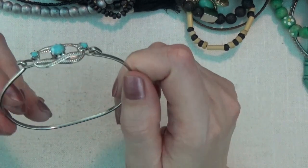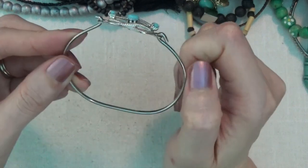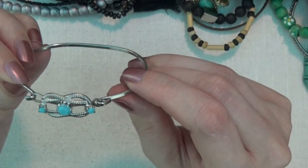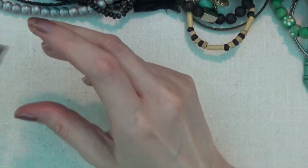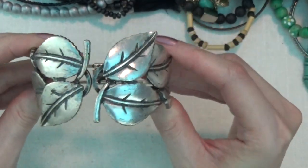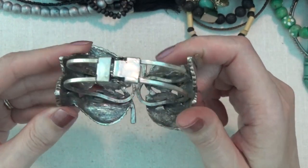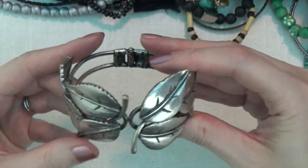Okay, here's a silver tone bracelet. There's a clasp here. It's a little bit bent. And then some plastic rhinestones. This one is a silver tone clamper bracelet, some leaves. And I don't see any marks on that.